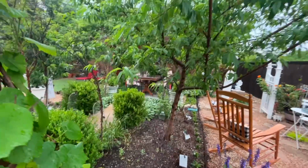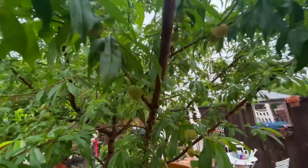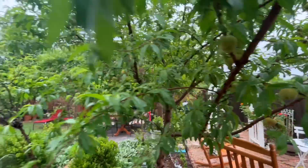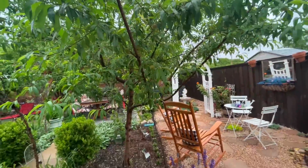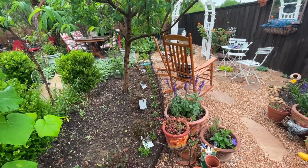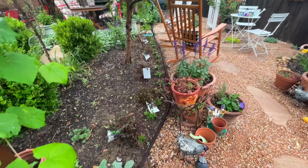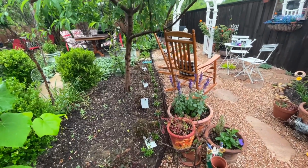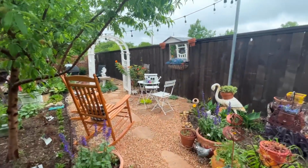Now I have this huge peach tree, which is full of peaches right now. I'm going to have probably the biggest crop ever. And, do the dianthus get enough sun? Maybe not right now. I'm not that worried about it because certain parts of the dianthus seem to be growing a little better than others. But when it gets to be triple digits, it's going to appreciate this peach tree.